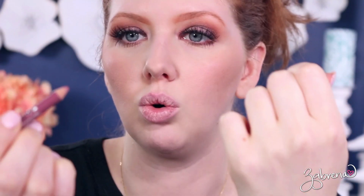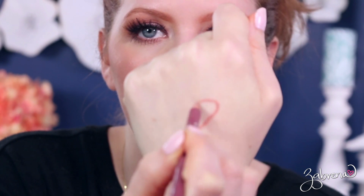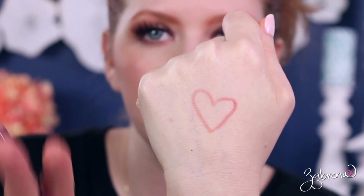For my lips, I'm going with a very old combo. So old, but a favorite. And that is Essence's Satin Mauve Lip Liner. This is such a gorgeous color. I want you to see it before I put it on my lips. Look at that. It's just the most perfect blush nude. It needs to be sharpened.